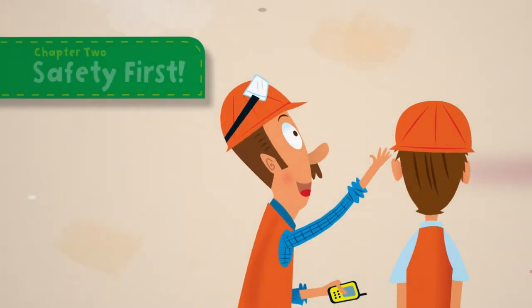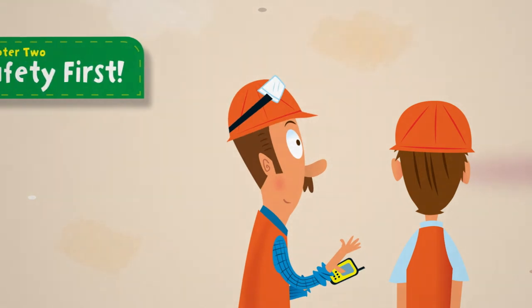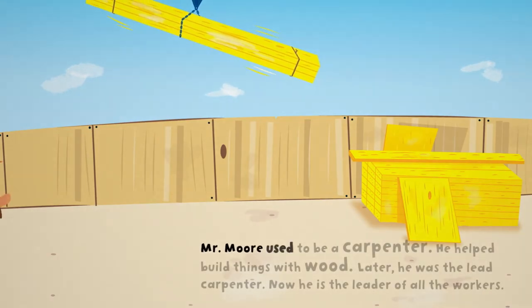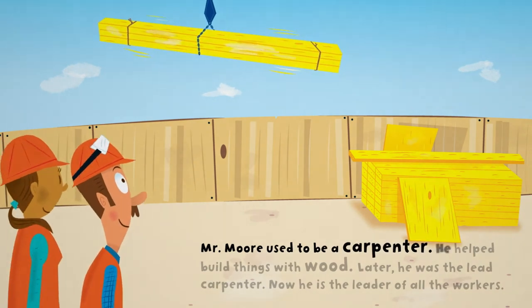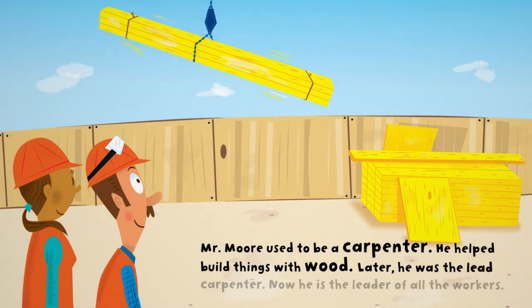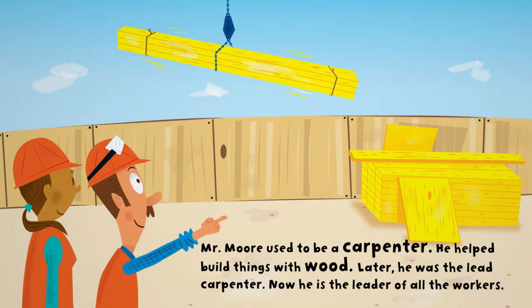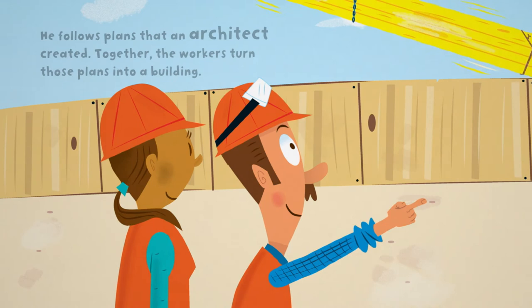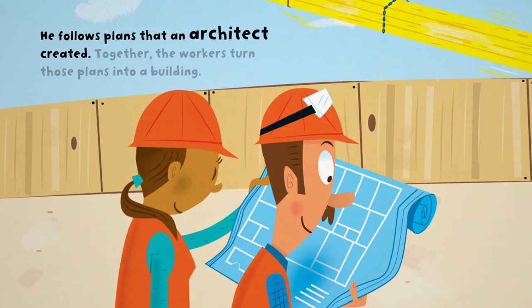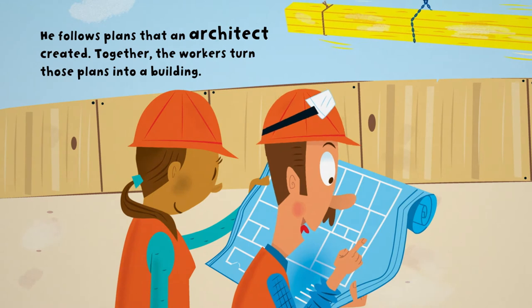Here we go. Chapter 2, Safety First. Mr. Moore used to be a carpenter. He helped build things with wood. Later, he was the lead carpenter. Now, he is the leader of all the workers. He follows plans that an architect created. Together, the workers turn those plans into a building. It'll be perfect.